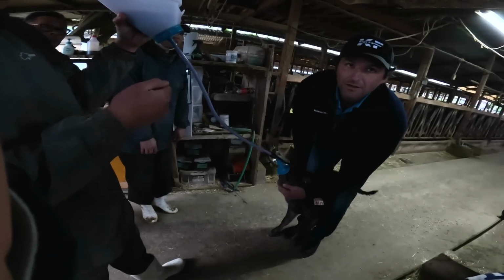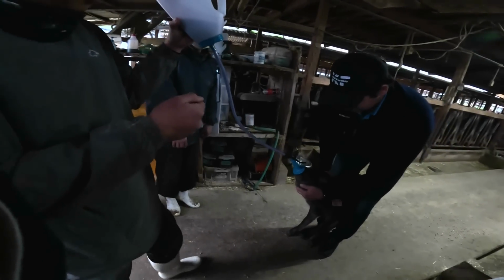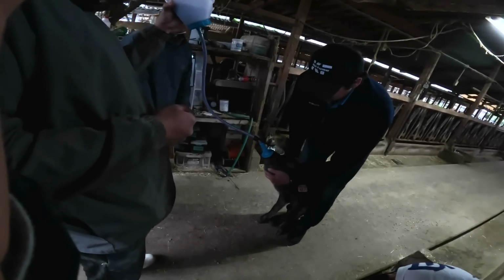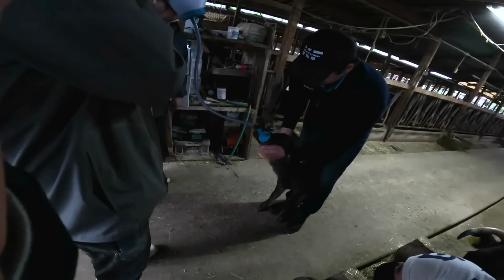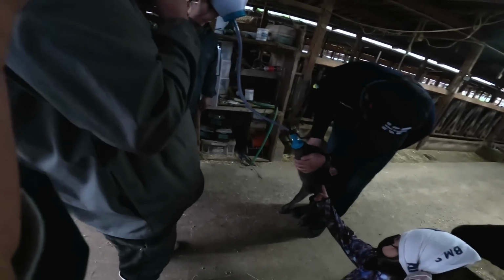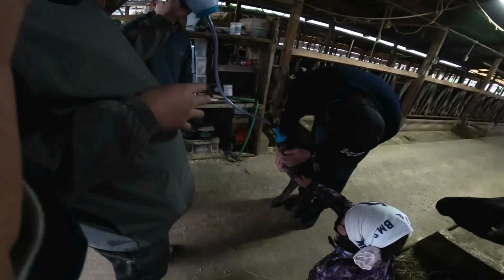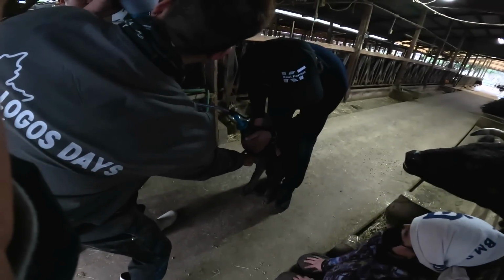Because what I've learned is the Tajima breed is quite weak. They used to lose about 30% of the Tajima or Wagyu calves just due to being weak when they were born. But since they've been using this colostrum Manaulu mix, they've lost none, which is pretty impressive, pretty cool product.